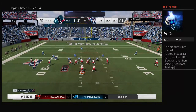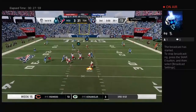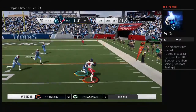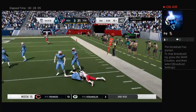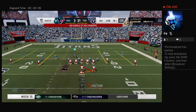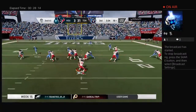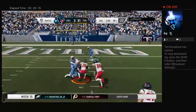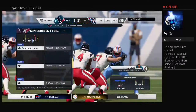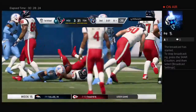1st and 10. Now we'll play fake, and it's Watson. It's complete to Fuller. And they'll bring him down at the 18-yard line. 7 yards, the pickup on the pitch and catch. Able to get 7 on that 1st down pass play. 2nd and 3. Miller. And they've got it inside the 10 at the 8. It's a 10-yard gain there, and it sets them up now 1st and goal.